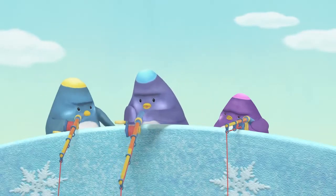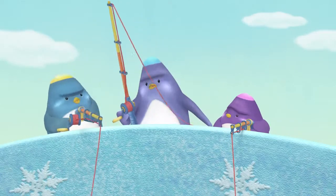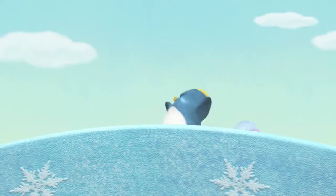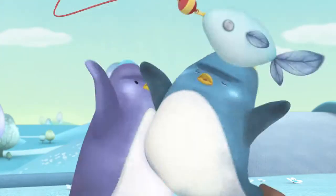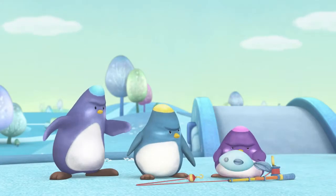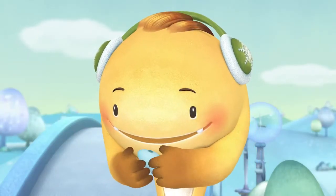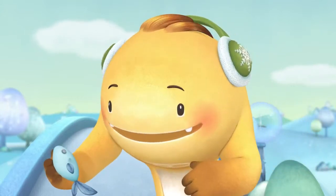I got one! I got one! Look! That's not a fish. No fish like snowfish.